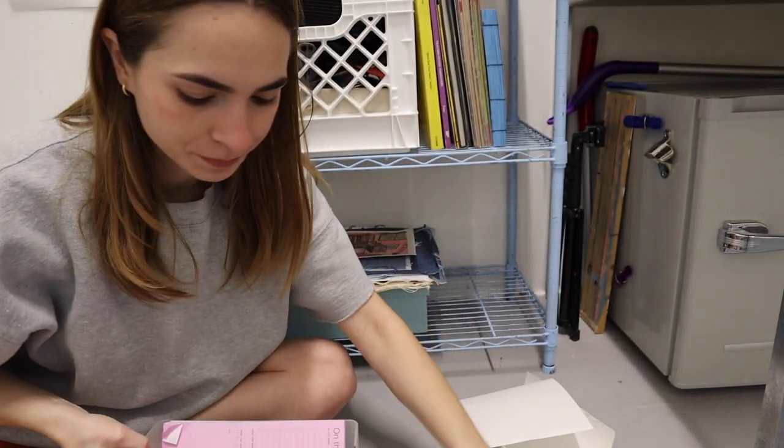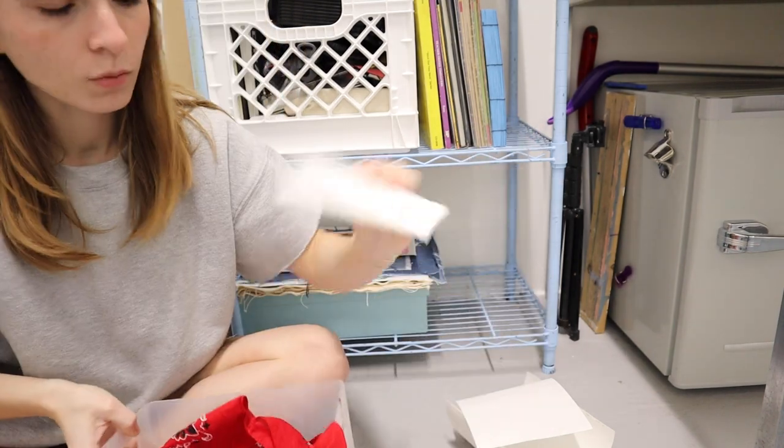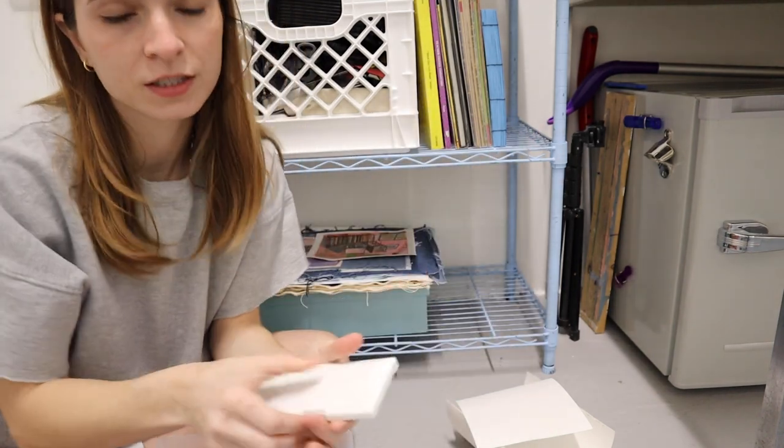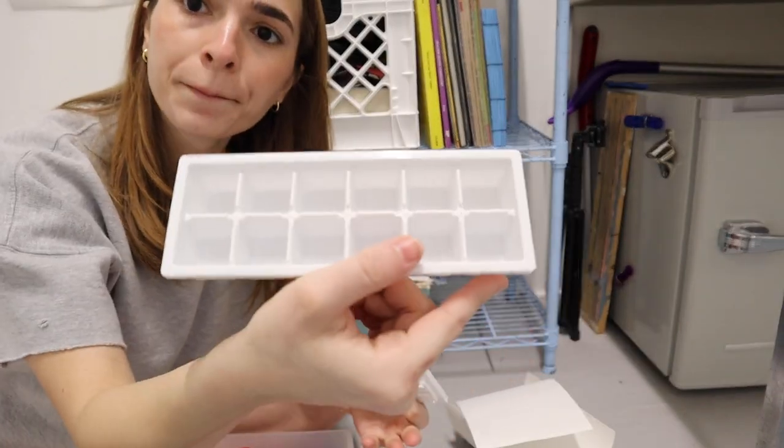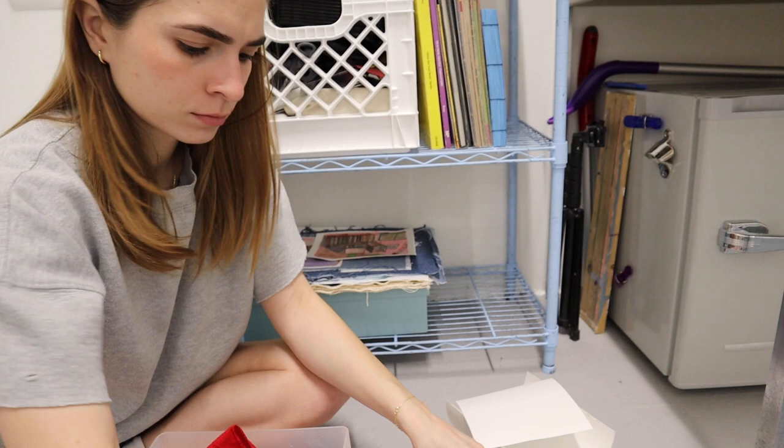This is me. Nothing's changed, honestly. A to-do list, which I have yet to use, and I got this like 5 years ago. Watercolor palette. It's a small one. Tiny. An ice cube tray. And then a bandana.